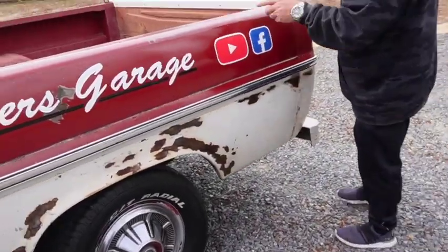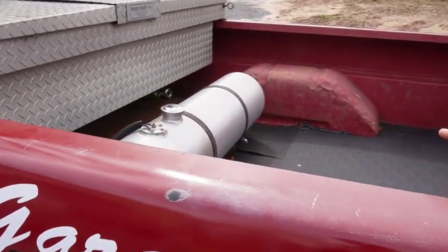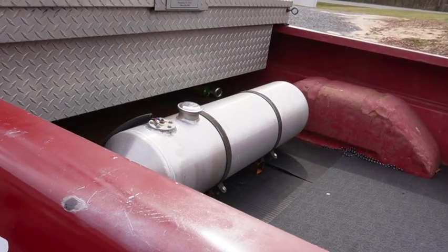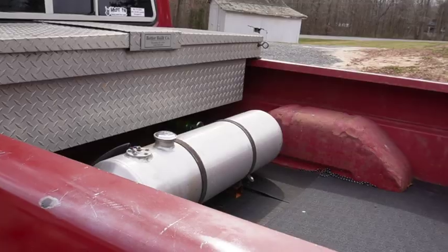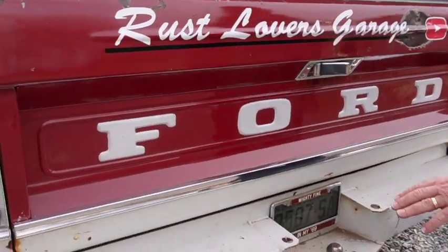The fuel tank in the cab, I took it out. It was old. We've got an old spun aluminum tank for dune buggies sitting back here. We're getting by with that right now, but that's going to be one of the modifications that we do. This rear bumper, it's kind of a funny story.